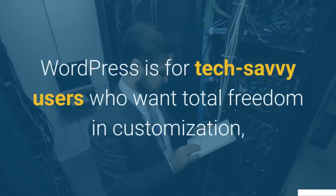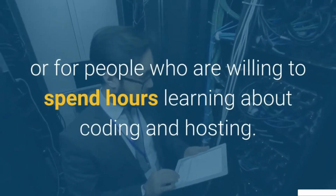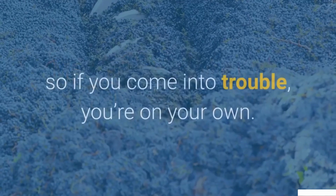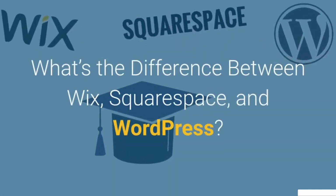WordPress is for tech-savvy users who want total freedom in customization, or for people who are willing to spend hours learning about coding and hosting. Making things even more complicated, there is no dedicated support team, so if you come into trouble, you're on your own.